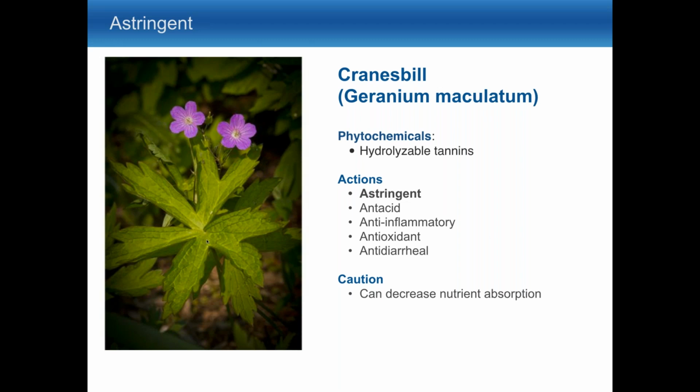Okay, so this is used in a classic herbal formula used over 100 years ago called Robert's formula, where they would combine cranesbill with slippery elm with golden seal, and then there's some other things that they would sometimes throw into the mix. And that was used for different types of inflammatory gastrointestinal inflammation in the gastrointestinal tract. So it could be ulcers or colitis and things like that. Okay. Again, watch it for nutrient absorption.